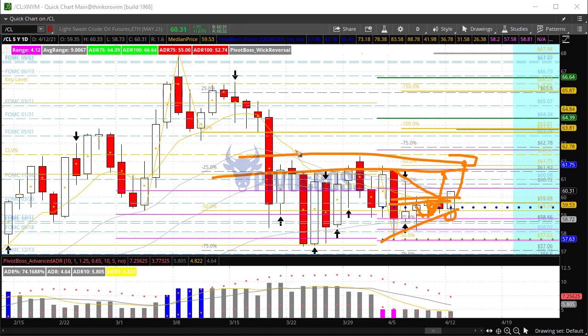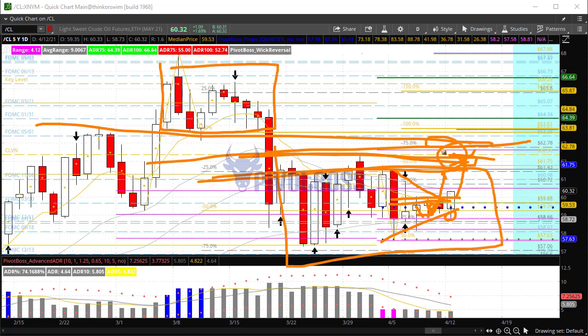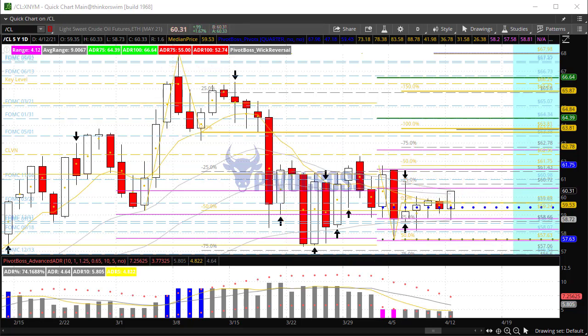62. Now, 62 is going to be the big level, because that's the level that kind of 62, 63 really, which kind of bisects this upper market structure from the lower. If we can't transition above that zone, that means we may be looking at more weakness up ahead. So right now, still in the center of that range, today showing itself as a bullish outside day, which means we could have more strength to the upside as long as price continues to hold above 60.